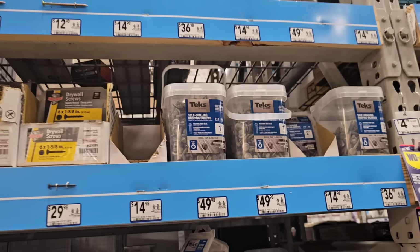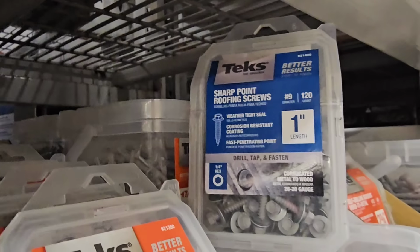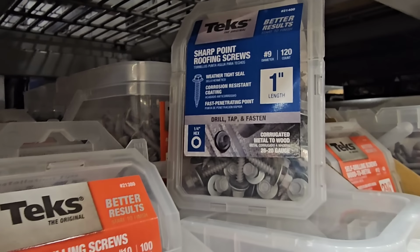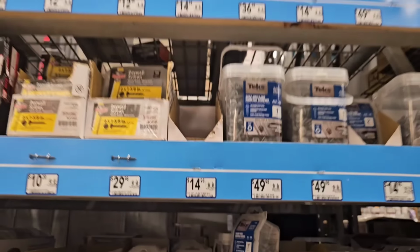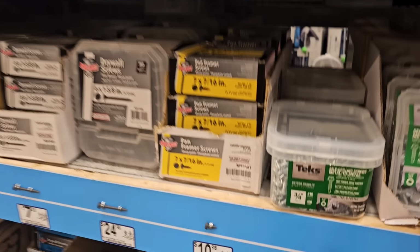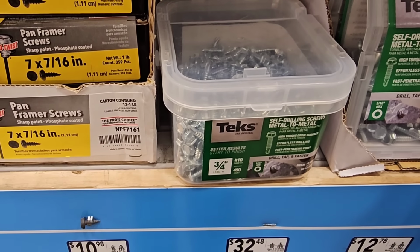Okay, I'm looking at the roofing screws. I think I'm gonna get these. Sharp point, 1 inch length. The shortest that I can find that have that little washer that stops the weather, so like the weather tight seal. That's like the shortest they have. They have a smaller one here, but they don't come with that little rubber seal. So I don't know.